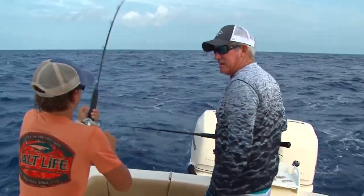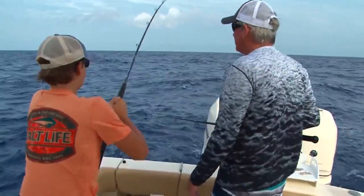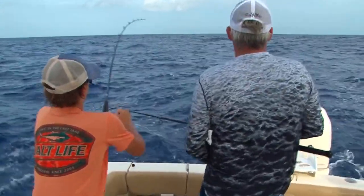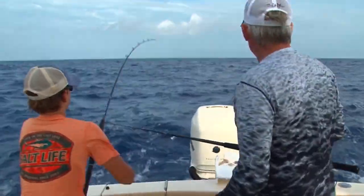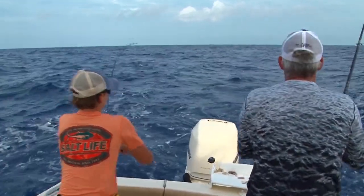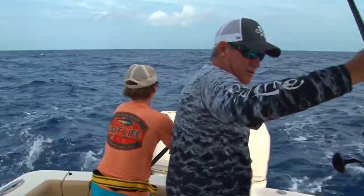Fast action. That's why I love coming down here to Hawks Cay, man. You never know what you're gonna catch, but you're gonna catch a bunch. Yeah? Here, let me get this one over the top of you here. Stay on that side. You're doing good, man. Keep him in the water. Keep his head in the water.